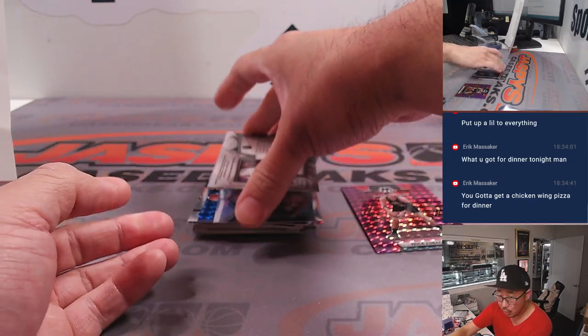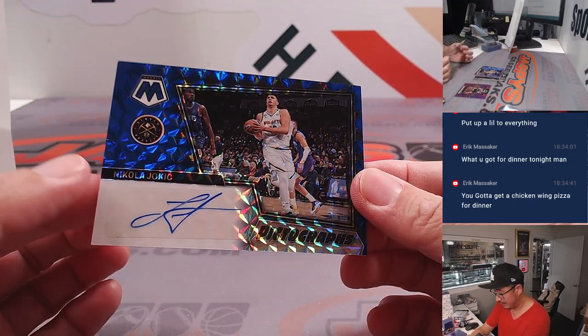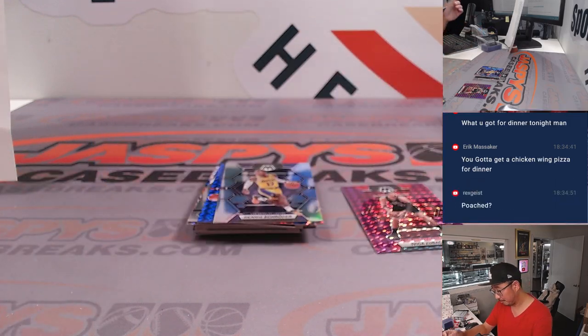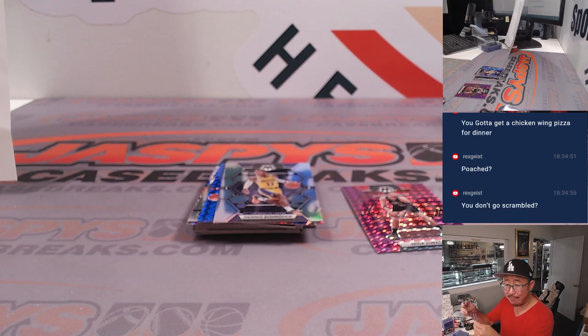And a Nikola Jokic. Nice. Pictographs. That's pretty nice. That's going to go to Denver. That's for William.